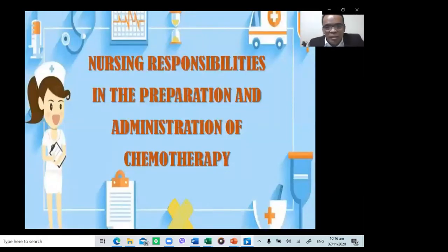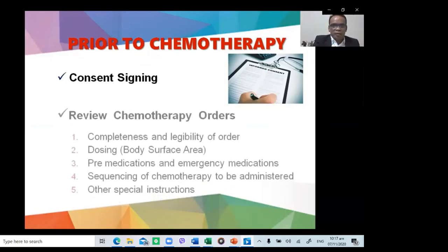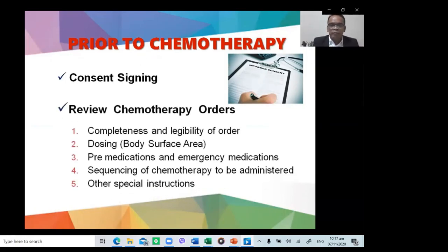Now, let's go to the nursing responsibilities in the preparation and administration of chemotherapy. Let's find out what our nursing responsibilities are prior to chemotherapy. First, we must see to it that the consent to care is signed prior to any procedures. Next, we must review the chemotherapy orders given by the attending physicians or the medical doctors of the patient for completeness and legibility. Is the order so clear? Then we also see to it that the dosing is correct based on the body surface area, as some drugs use the body surface area in computing the dose.